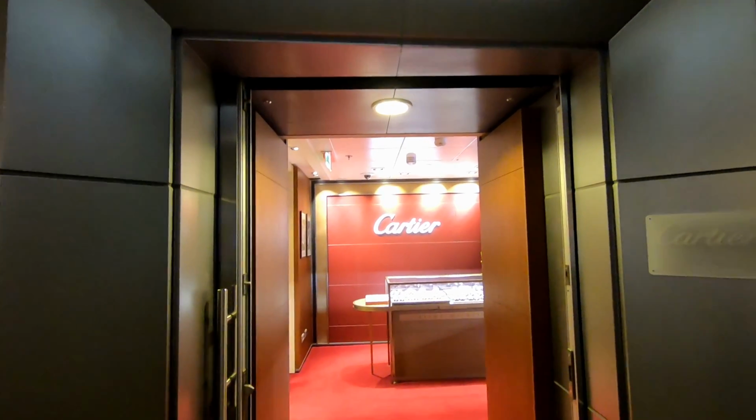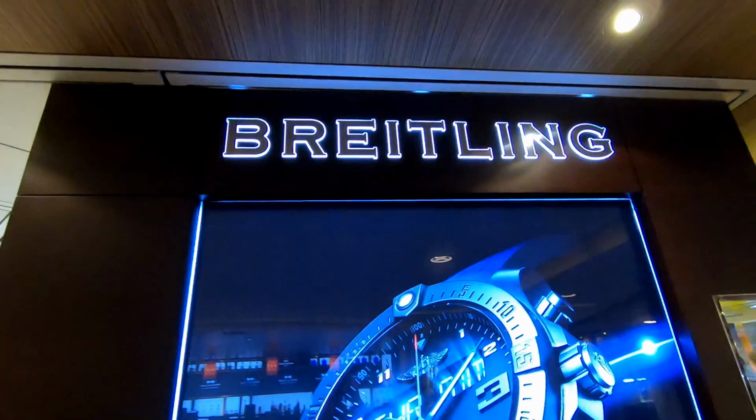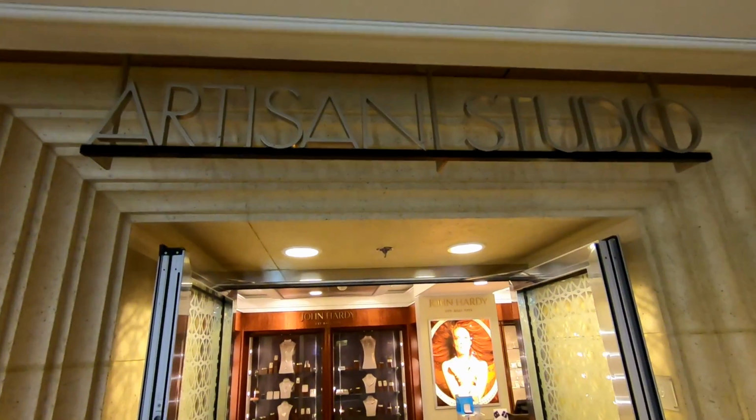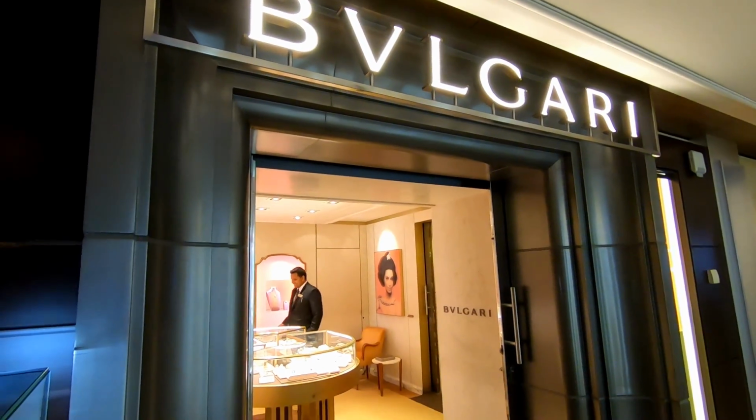So we're outside the theater now, moving towards the back of the ship, and just wanted to give you a brief glimpse of some of the shops and brands that you will find along the way. If you're in the mood to buy something, you want to get your shop on, there's a lot of places to do some shopping on Celebrity Silhouette.